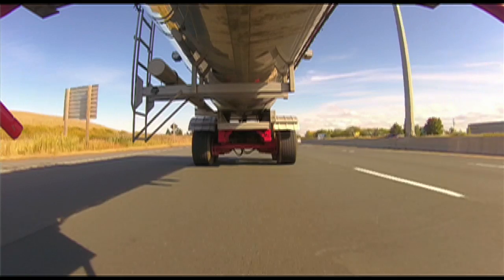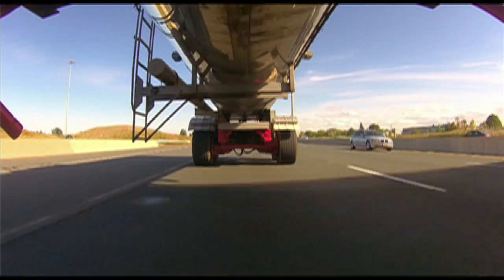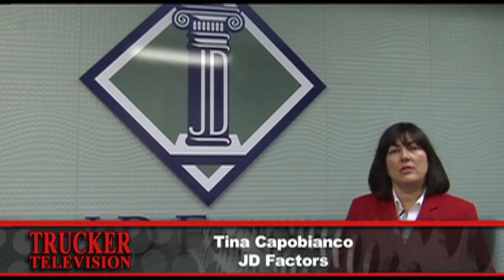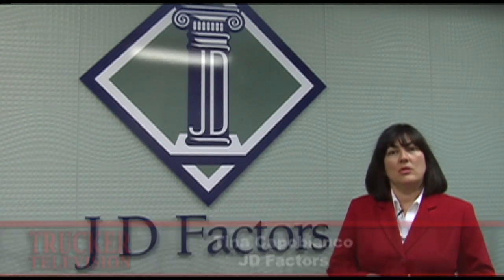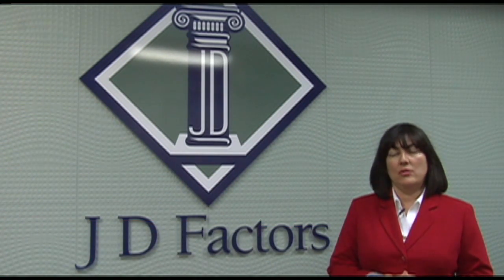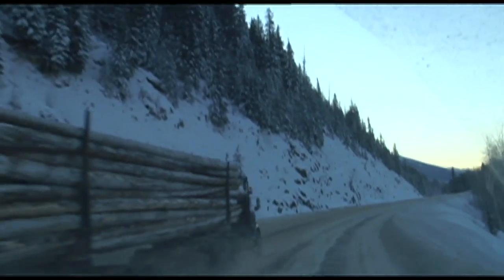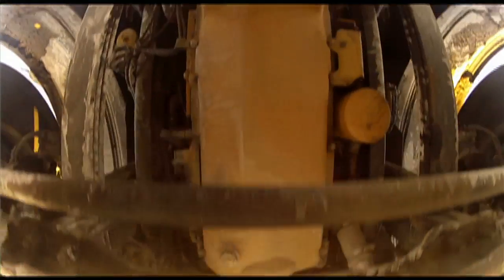JD Factors Corporation is based in Mississauga, but we're right across Canada. Every province we have clients, and we can finance trucking companies right across the country. We also have a parent company in the US, JD Factors LLC. We have operations offices in Los Angeles and Chicago. So between the two companies, we cover North America.